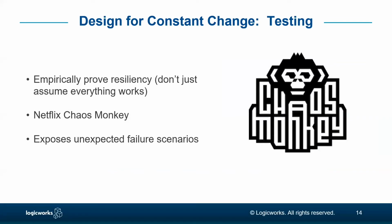It's also important to test your environment frequently for resilience. We want to take a proactive approach to security, and that's exactly what Netflix has done by creating Chaos Monkey. Some of you might have heard of this gem of a tool before. What Chaos Monkey does is randomly terminate instances in your environment, and this can expose gaps affecting the reliability of your systems.